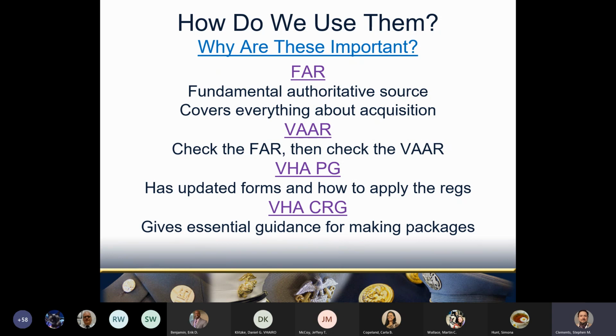And then you go on and you check the other sources, but FAR then VAR, because, like we mentioned, the VAR can build on the FAR. And so there might be additional information you need to know about a given topic in the VAR after you've checked in the FAR. Now, if you check the FAR and then go to the VAR and you don't find anything on that topic, the VAR is silent, and that's okay. You can just go with what the FAR is talking about.